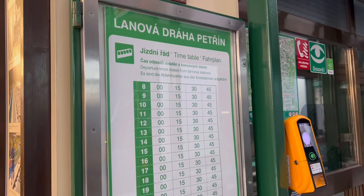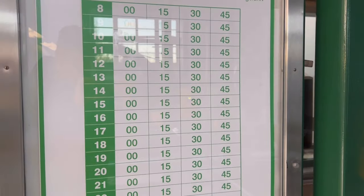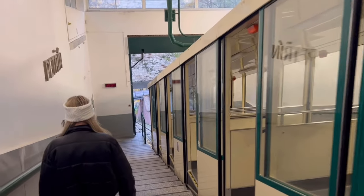So with us finishing up on Petrin Hill, we're just going to let you know about it. Like I said, we've got the Petrin lookout tower. It's quite nice to walk around here. Would I recommend it? I'd say get the funicular up to Petrin Hill. Obviously we've not done the lookout tower, so we can't give our advice on that, but I'd definitely take the funicular up to the tower. It's quite fun, a nice little ride up to the top. Here's the timetable, so it comes every 15 minutes. Okay, let's get on the funicular back down to Prague.